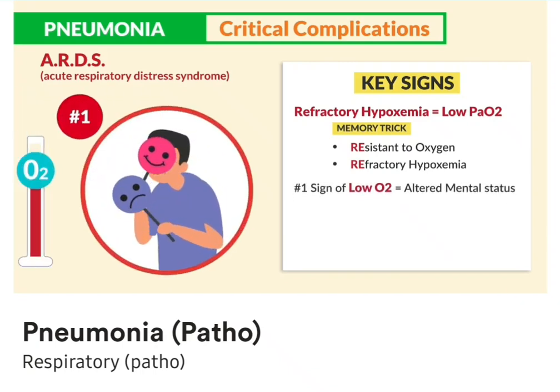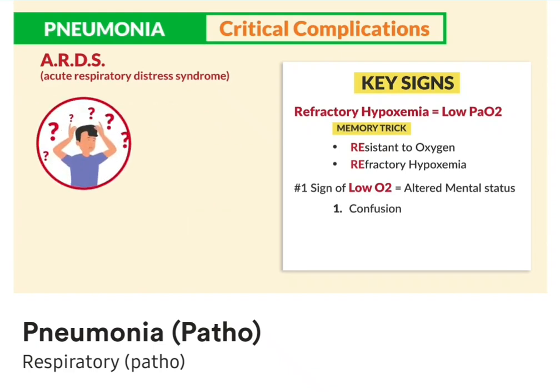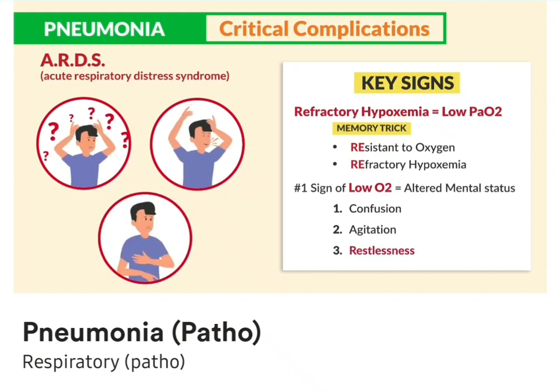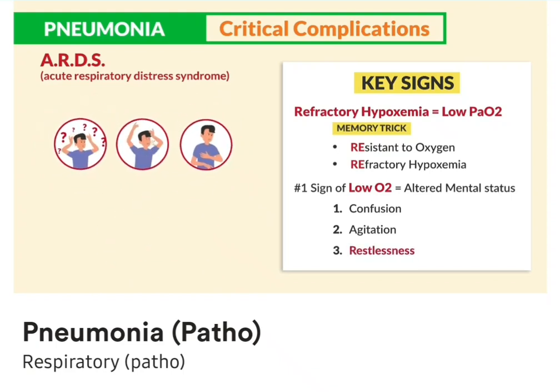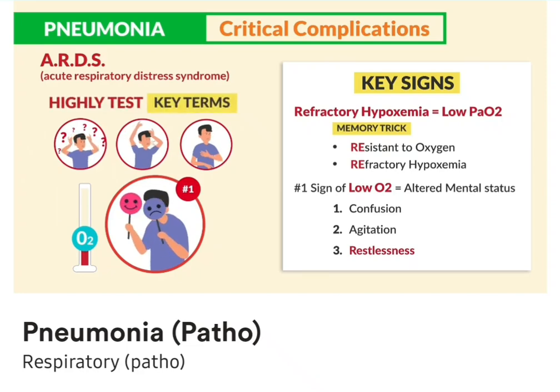And again, the first signs of low O2 is that altered mental status. And the top three again, number 1 is confusion, number 2, agitation, and a big one for number 3 is restlessness. Now we cover ARDS in its own full video, but again, these are the priority highly tested key terms.